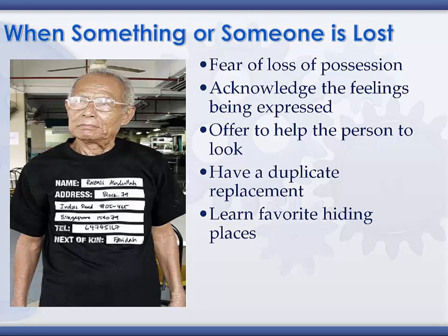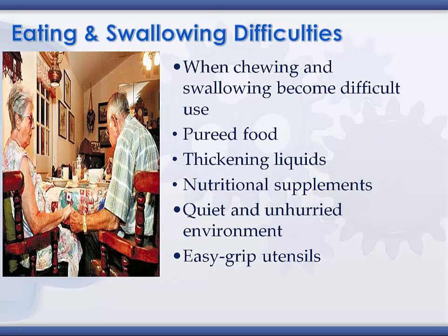Many times they do have fear of loss of a valuable possession. Offer to help the person to look and have duplicate replacements. Learn where their favorite hiding places are. The patient should be allowed to wear their own glasses and hearing aids. Offer liquids frequently. Finger foods may allow self-feeding.